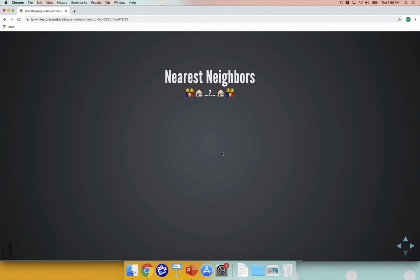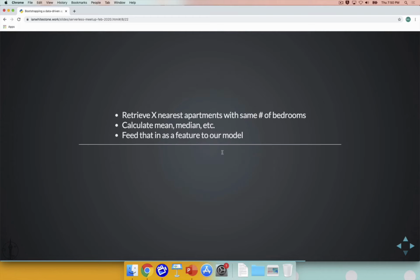So a much more flexible approach for handling this is something called nearest neighbors. It is a very intuitively named algorithm because it's literally doing exactly what the name says. It says for a given point, find me all of the closest points, right? So how we can use that is we can say, hey, for a given apartment, find me 50 of the closest apartments that have the same number of bedrooms or whatever. And then we take all those apartments surrounding that apartment and calculate the mean or median of that. And then we can feed that into our model.